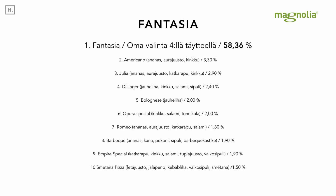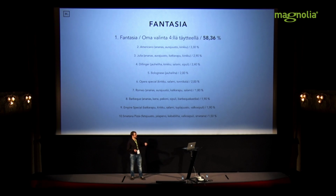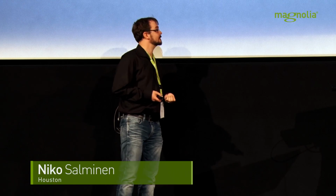I don't know if it's a global thing, but at least in Finland, we have a pizza that lets you choose any 4 fillings you want. And we call it fantasia, fantasy. That's kind of sad, actually. Our fantasy is getting to choose our pizza toppings. But the numbers don't lie.